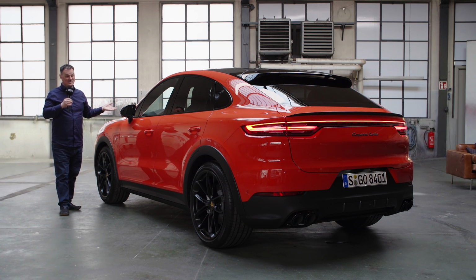Whether or not you think it justifies the price tag by the time you've finished adding all the bells and whistles that you want, well, that's another question. But for now, I think it really is a superb entrant into the Cayenne lineup, and I can't wait to see how it drives.